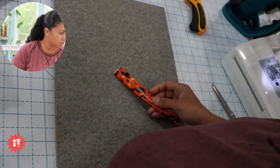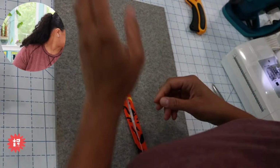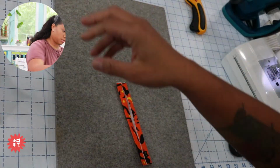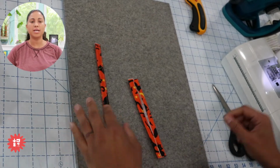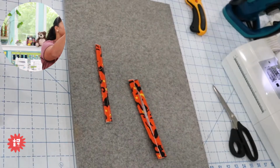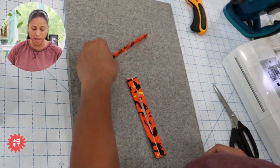The handles here. Where's my other one? It's what happens when you have small pieces of fabric. Oh, there it is, the finished one. So we're trying to make a little strap like this. If you've taken any of my classes, bag clubs, if you've been in my mini bag clubs, we do this a lot. We make a lot of these little straps.